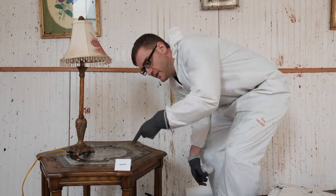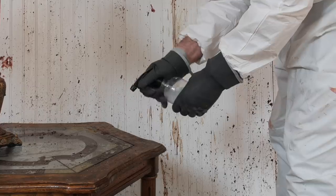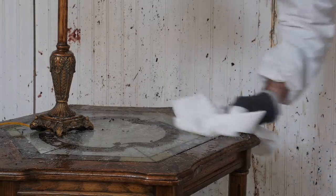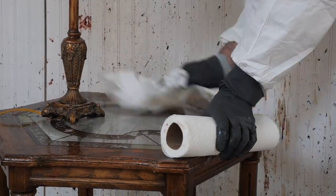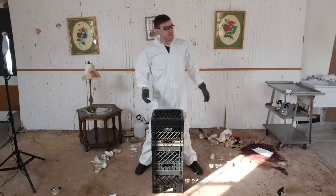All right, and then we have the borax. We have a variety of grease and dirt and blood and some of the fabric of those lamps stained. Let's give that a shot. All clean. So successful, I think we're washing the paint off the glass. Crime scene is basically clean. There are a few spots.